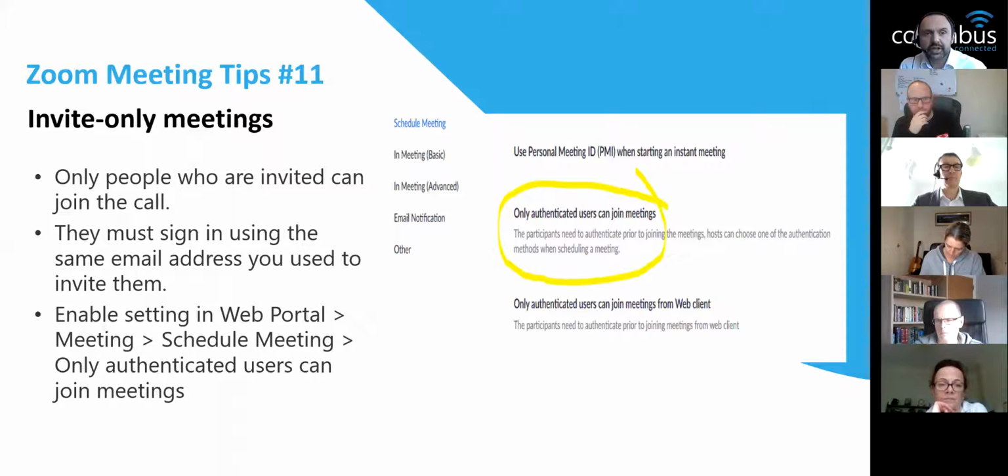Another great feature is invite-only meetings. You could have an event and you might want to send it to just an exclusive list of people. So it's a private meeting rather than something that's going to be public. You might have an event where you want to give an update on GDPR. You have 20 users that you want to invite, and there is an option to authenticate users.